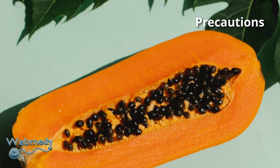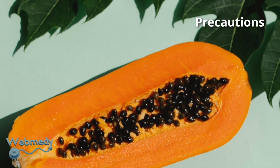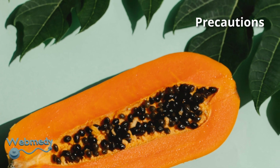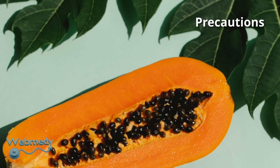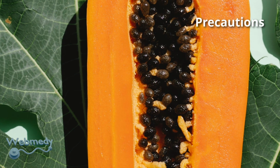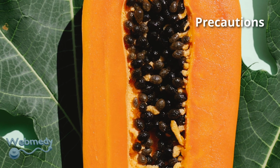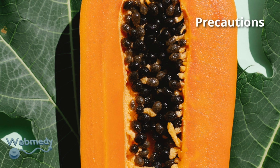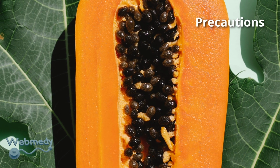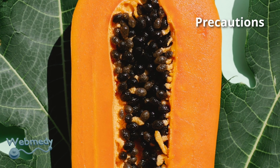Given that papaya leaves may affect platelet count, individuals with bleeding disorders or those taking blood-thinning medications should use papaya leaves with caution to avoid an increased risk of bleeding. Due to potential effects on blood clotting, it's advised to stop using papaya leaves at least 2 weeks before scheduled surgery to prevent excessive bleeding. Pregnant and breastfeeding women should be cautious as there is insufficient evidence about the safety of using papaya leaves. Some compounds in papaya leaves could potentially be harmful during pregnancy.